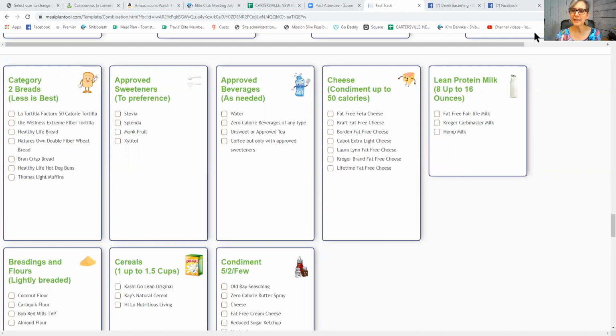Okay, so let's look at some lean proteins in the form of a milk. You could do 8 up to 16 ounces. 8 ounces would be what you would use if it's the component of a meal, or maybe you're making a perfect pairing out of it, or you're completing a meal replacement. And if you're just drinking it as the meal, you could use up to 16 ounces. What we would suggest that you use is fat-free Fairlife milk, Kroger Carb Master milk, and hemp milk. The reason that you would use those is because those have enough protein in them, okay?